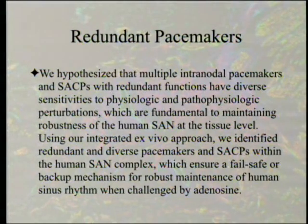We hypothesize that multiple intranodal pacemakers and sinoatrial conduction pathways with redundant functions have diverse sensitivities to physiologic and pathophysiologic perturbations, such as too much adenosine, which are fundamental to maintaining robustness of the human sinoatrial node at the tissue level. Using our integrated ex vivo approach, that is to say, we took out hearts, or somebody else took out hearts for us and we worked on them, we identified redundant and diverse pacemakers and sinoatrial node conduction pathways. So there's a redundant pacemaker, there's a redundant pathway out.